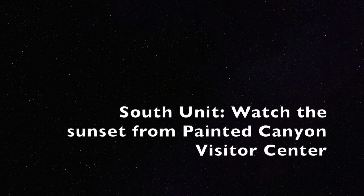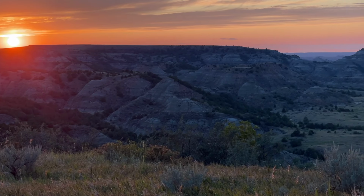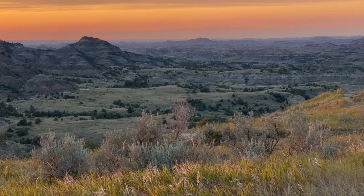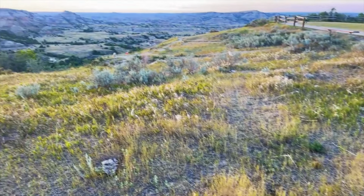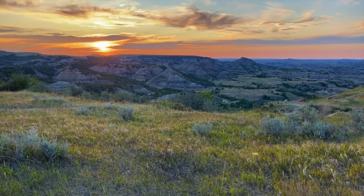Finally, while you're in the South Unit, make sure you take time to visit the Painted Canyon Visitor Center, and if you have time, stay to watch the sunset. We just grabbed our camp chairs, some blankets, and sat there and watched the beautiful sunset over the North Dakota Badlands.